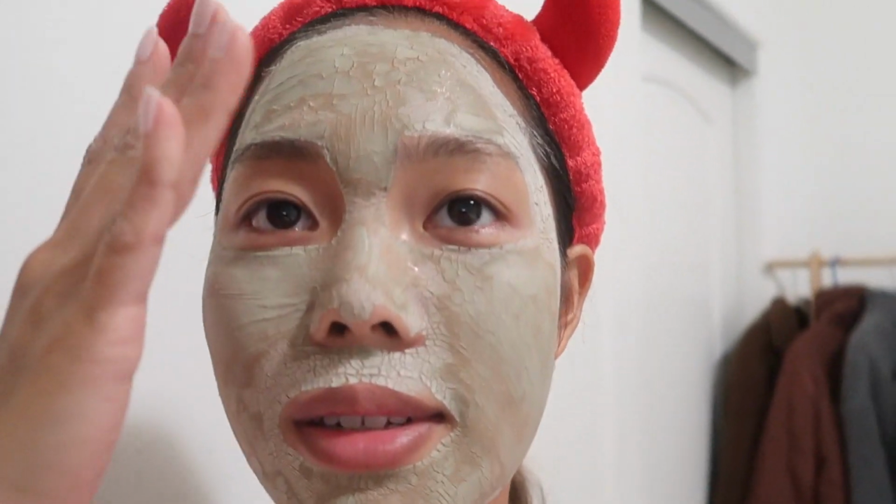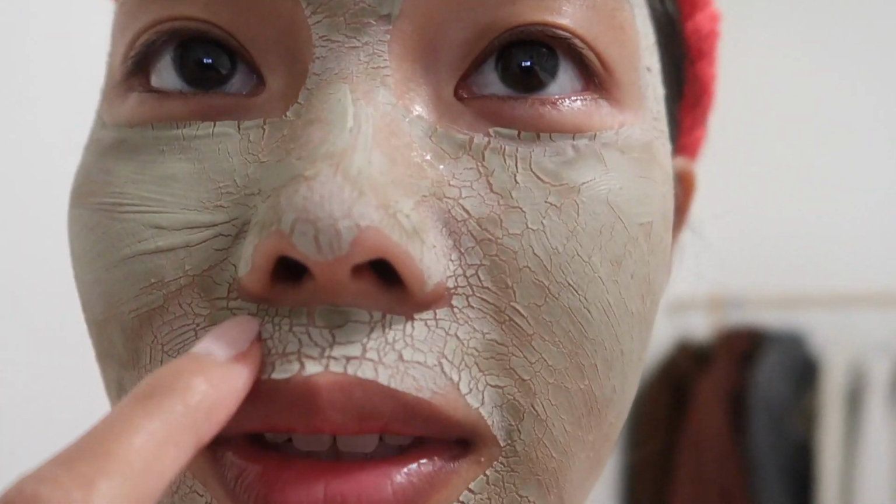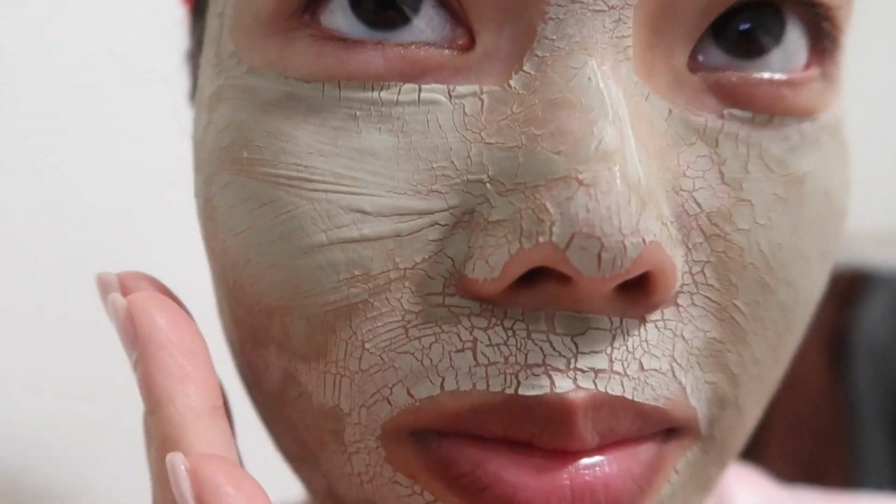Hey guys, it's Shrek. Just kidding, Shrek is live. I'm currently doing a mask. I can barely move my face because if I continue to move it, it's gonna start cracking. So anyone else getting goosebumps just staring at the cracks? But I'm using the Indian healing clay that I got off Amazon, but now they carry this at Target, and it's literally the best face mask ever.